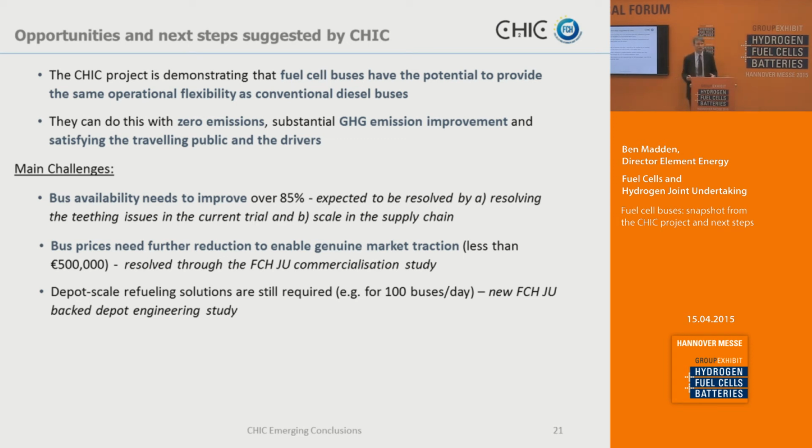The second point is around cost. Over the course of the CHIC project, the cost of fuel cell buses has more than halved. So when we started, a fuel cell bus cost between 1.5 and 1.8 million euros. The last bus quote I saw was at 850,000 euros, and people are already starting to talk about prices as low as 650,000 euros for buses procured next year. So that's a pretty significant advance.